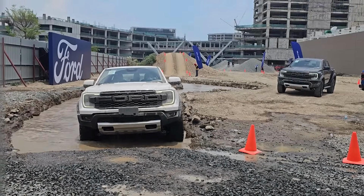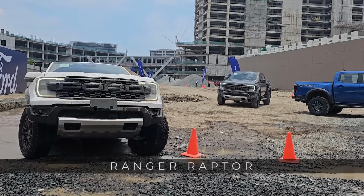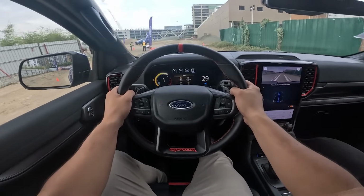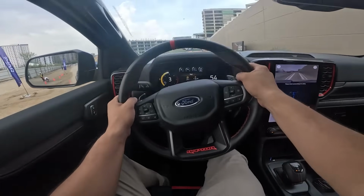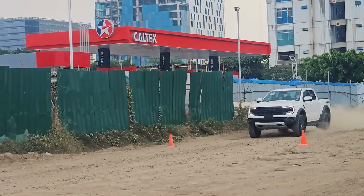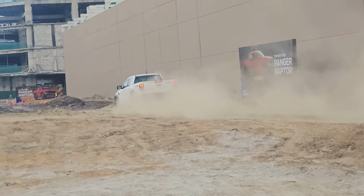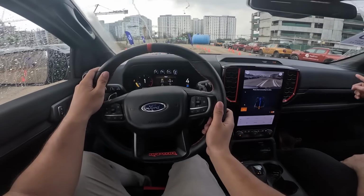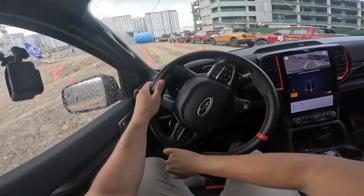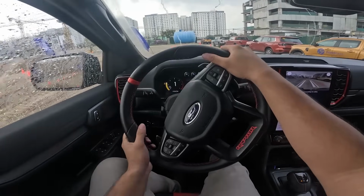The Ranger Raptor though is on a whole other level when it comes to off-road performance. Its softer rear suspension means that you won't bounce around so much when going over rough terrain. Its longer suspension travel means that you can do jumps like this without bottoming out. And you can get better articulation when going over uneven surfaces. Its higher ground clearance means you can clear more obstacles, and its huge all-terrain tires are a necessity when going over loose terrain.